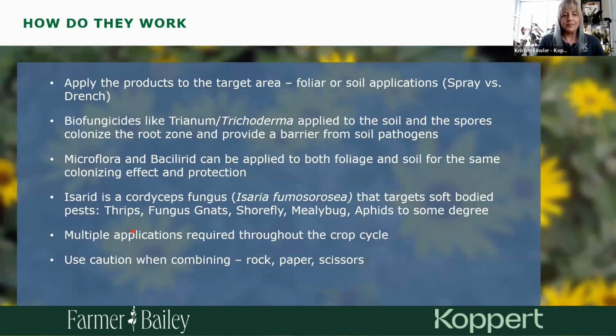That product targets thrips, fungus gnats, shore flies, mealybug, which is a huge one, especially in conservatories and pet plants that have been sitting for a long time. It also works on aphids to some degree, but aphids shed so quickly. We do generally recommend adding a little extra something, especially an IGR, to the tank mix, because aphids are diabolical.